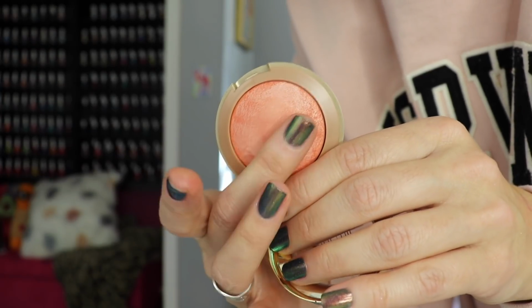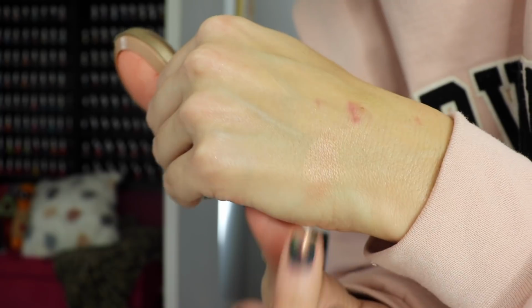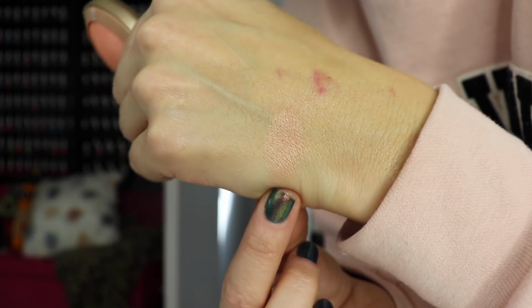So if you're on the more fair to medium side, you can wear this as a blush. If you have a deeper skin tone, this is such a beautiful highlighter. The formula is freaking incredible. This is in my favorites every year. It's just a hard one to top. It's drugstore. It's like, what, $10? Not even $10. Go buy it.